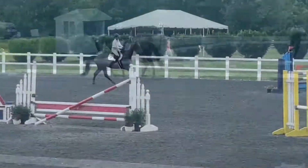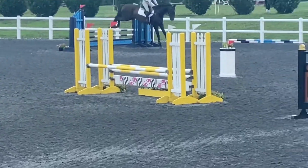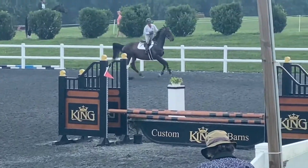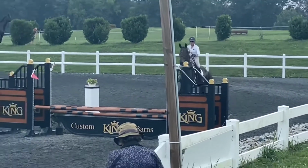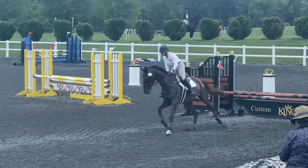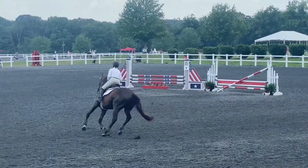And then you can see a little bit of our show jumping from the horse trials weekend. We don't have much from the Young Event Horse Qualifier, as we had a few horses going. But you can see he's making a better effort, which is what it's all about.